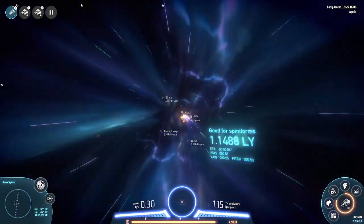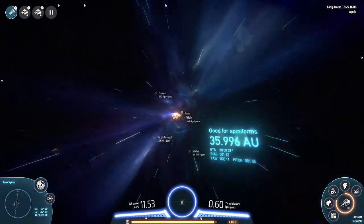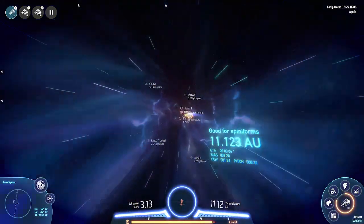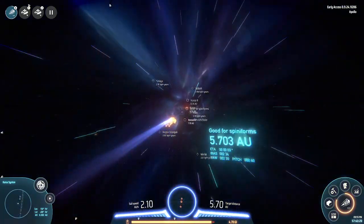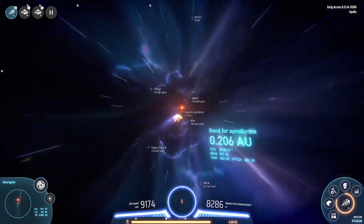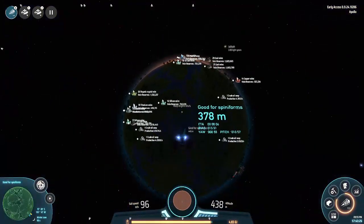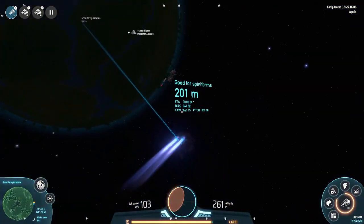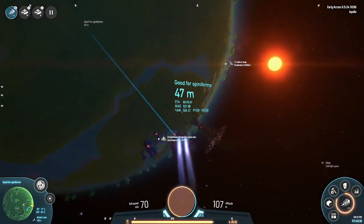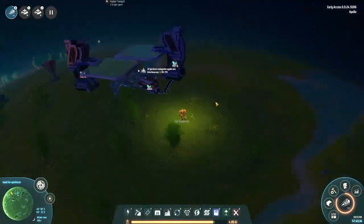Wondering why I was suddenly so bad at driving this thing as well, and I just realized we had a warp speed increase, which has made my bad driving skills even worse when we get close to the planets. I mean, I know I could slow down, but it's so much fun smashing into a planet. Alright, down here, there we go.